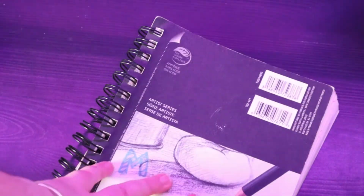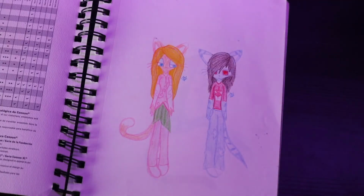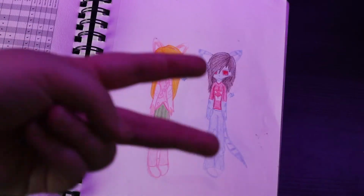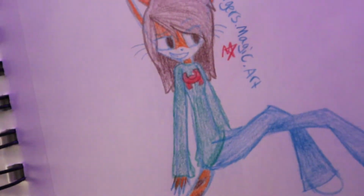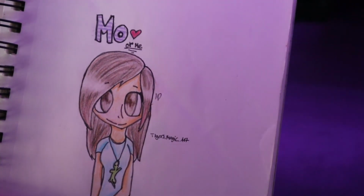Done. This one now. So this is when I started actually learning how to draw people. I don't know what to say about this. Popular girl and girl... Canadian girl? I don't know. Hi, I live in Canada if you don't know. I probably have to hold this one too, because drawings are very small. What was this? Tiger's magic art. Oh my god! Look at that! Pinkie Pie. Yeah, there's Rainbow Dash. Look at that. Look, it's me!